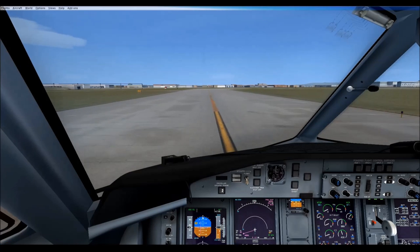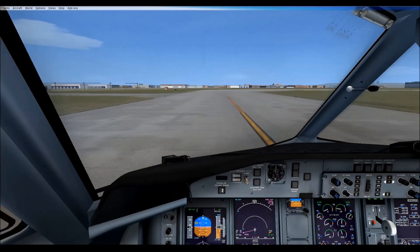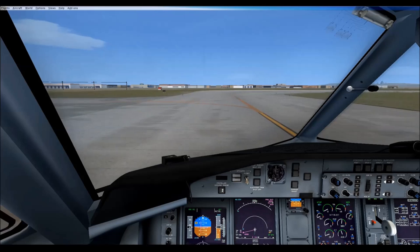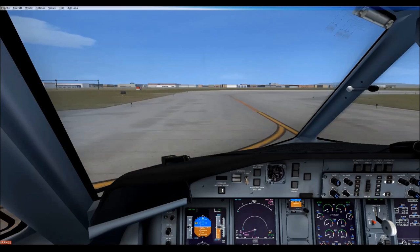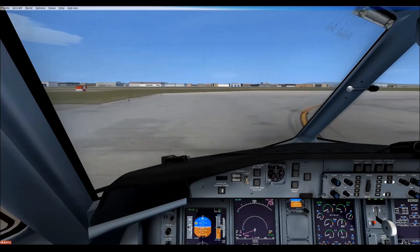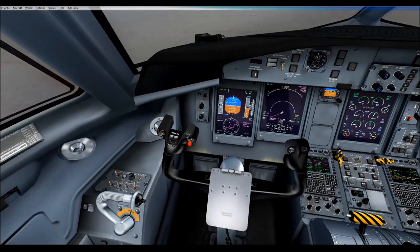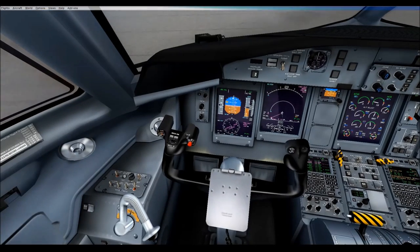We'll speed it up a bit. The one love I have for this aircraft is the sound effects. I mean, it just sounds absolutely beautiful. Nose wheel steering to turn.